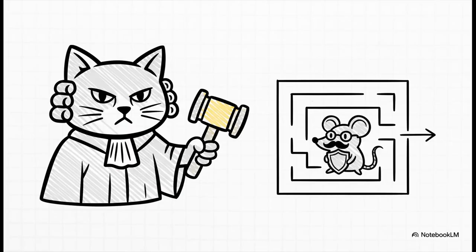So here's the bottom line. OpenAI's rules are crystal clear. Sharing is a no-go. But it's also clear that there's this technological cat and mouse game happening, with some really sophisticated tools popping up that are built specifically to manage those risks and make unofficial sharing a whole lot safer.